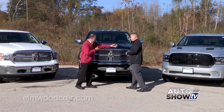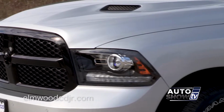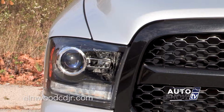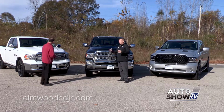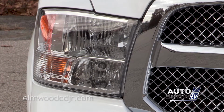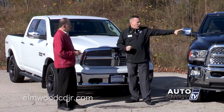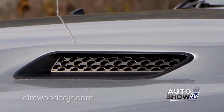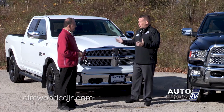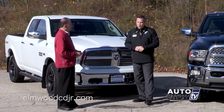Now we've got a 1500 here and one right here behind me, and we have 2 different sets of headlights. On the Sport model, you have LED headlights, and on the SLT Bighorn model, you have standard quad halogen headlights. And we also have 2 different hoods. We do. Again, that's a Sport model, but that Sport hood is available on all trim levels because a lot of people like the look of it. So you can go with the standard hood or the sporty look of the Sport hood.